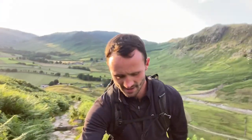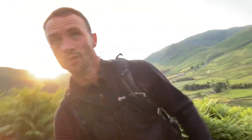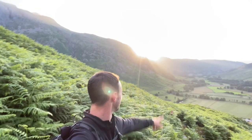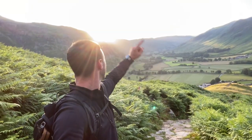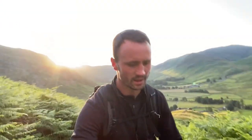Yeah, it's starting to get harder now. Starting to feel it on the legs a bit. I can see the route up. It's getting steeper. The view behind me is absolutely unreal. You can just see in the distance, I don't know if you can. No, probably not, just over here. All the other sets of mountains coming into play.